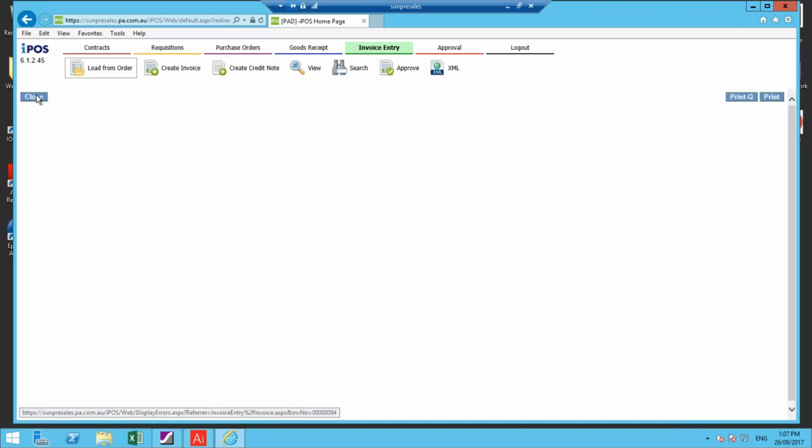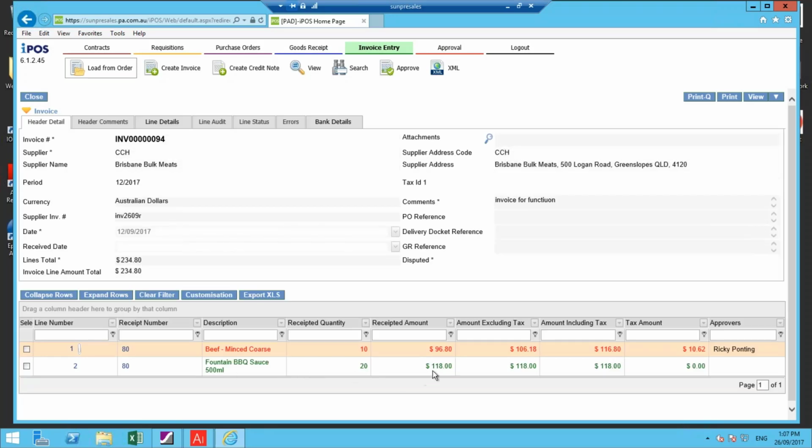So I'm going to proceed, and what that does is brings us back and says, well, okay, line 1 has passed the tolerance and doesn't need any further approval, but line 2 does. It has gone off to Ricky Ponting as well. Now, I should point out that whilst line 1 has passed the tolerance check, nothing is posted inside Sun yet. Nothing posts inside Sun until all the lines on the invoice are cleared.